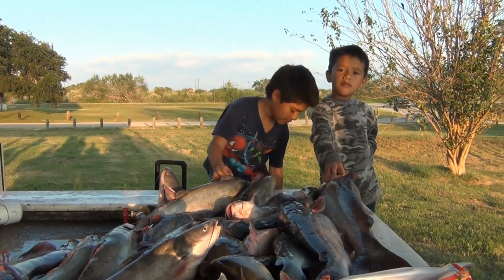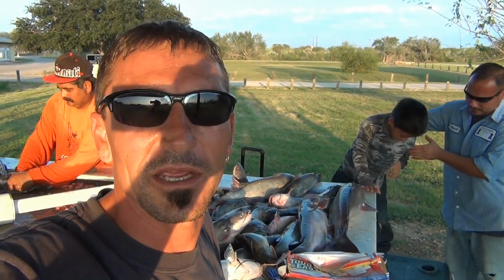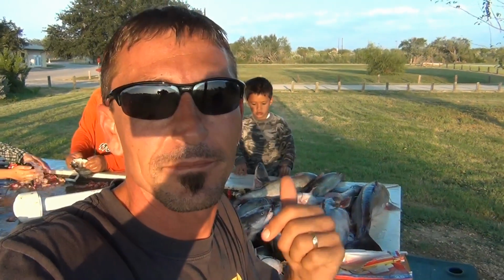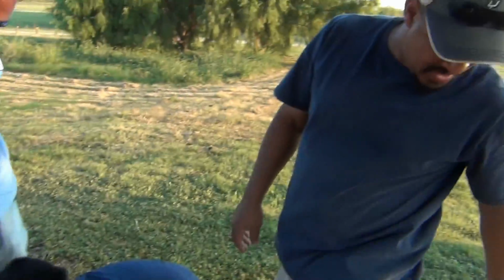Did you guys have a lot of fun today? Huh? Make yourself some of that catfish chum bait, y'all. You catch a few fish just like this. Few on jugs, few on rod and reel. We had a lot of fun. Everybody beating ants off themselves.